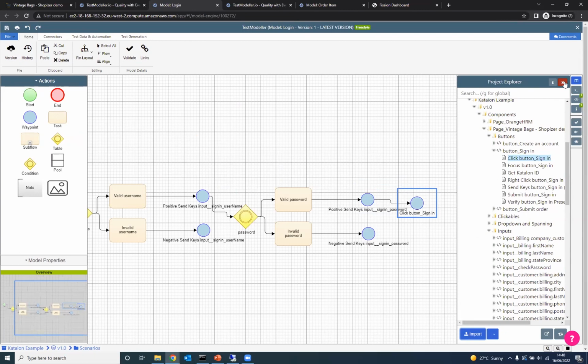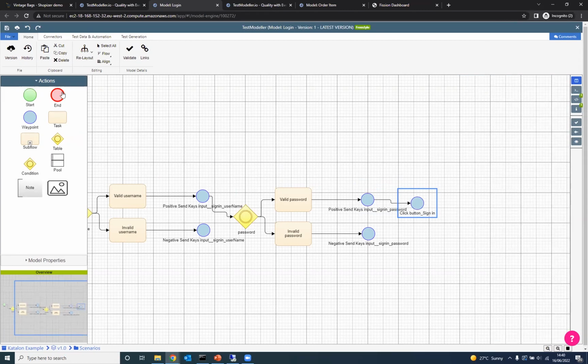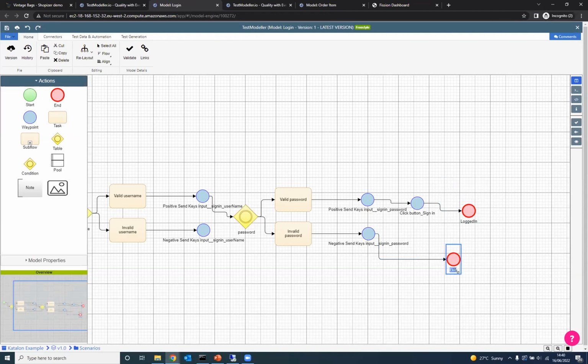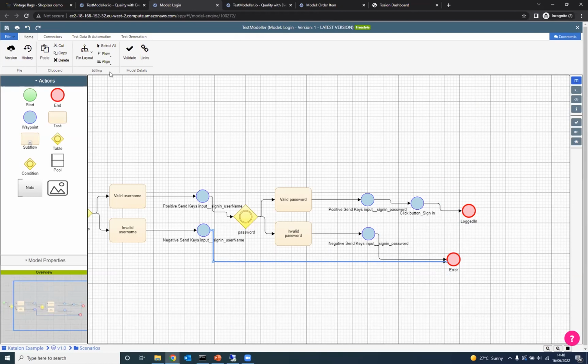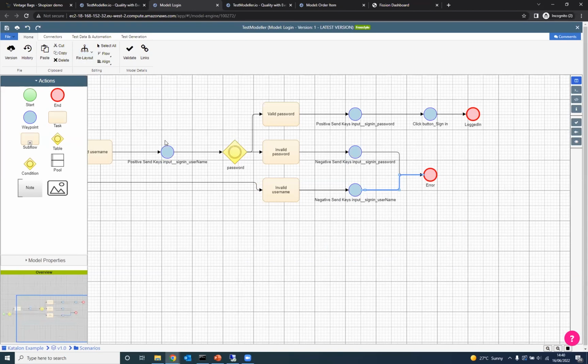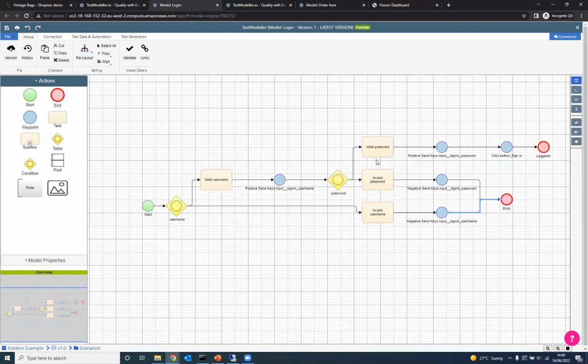Then what we're going to do is we're going to click the sign in button at the end. Okay. Now, if the data we enter is valid and we click the sign in button, we should end up in some kind of successful state where we're logged in. If we end up in some kind of bad state, which is where we enter negative data, that's where we're going to end up in some kind of error condition. Now, this is basically what modeling is all about. Okay. And you should end up with a model which represents the different paths I can work my way through a component, a system, and the different states I end up in.